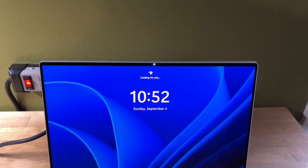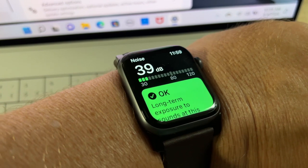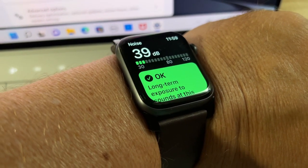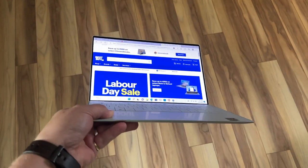Another plus with the XPS 13 Plus is virtually silent operation. Even when installing a system update, which does get the fan spinning, you can see it never got very loud. 40 decibels is about the noise level in a library. And as I mentioned earlier on, this laptop is feather light. Carrying it around is far from a chore.